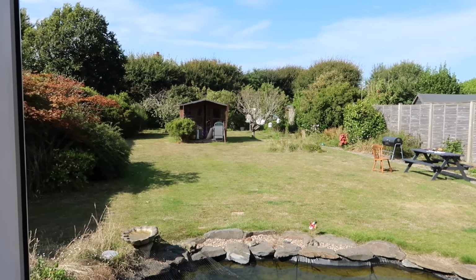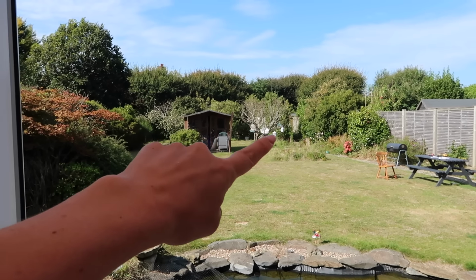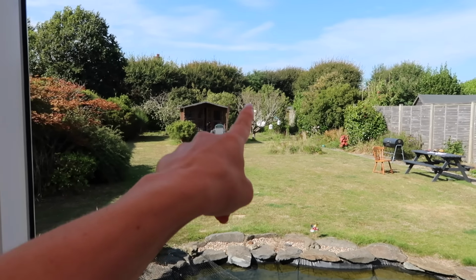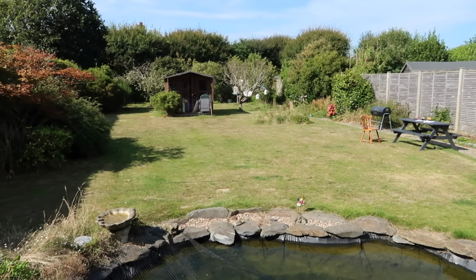It's pretty much smack bang in the middle of the garden, even though on camera it sort of looks like it's at the back. It kind of goes back there, and they did have vegetable patches at the back and things like that before. There's another patio area at the back there, so it does go back pretty far.